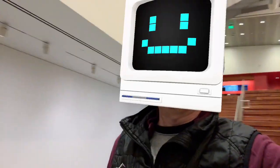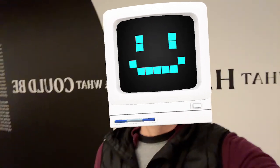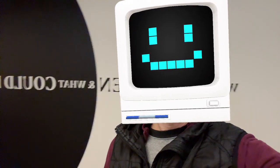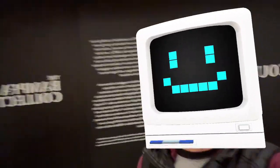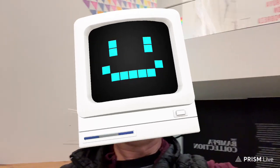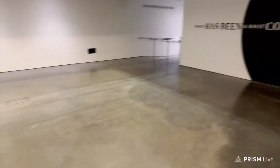But anyways, here we are going, and the first exhibit that we will look at today is this one, What Has Been and What Could Be. We will look at this, as you can see. Got a description here, which we can read to you because we've got an hour and a half to kill before the movie starts.